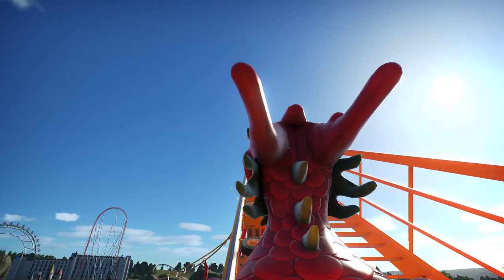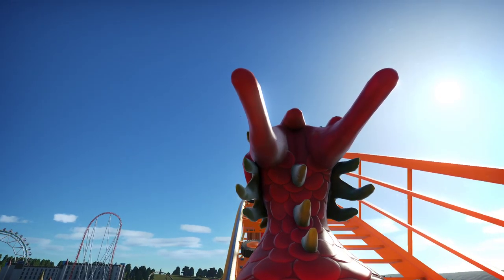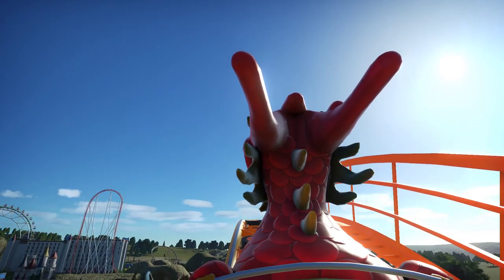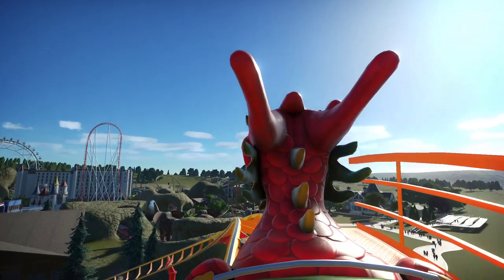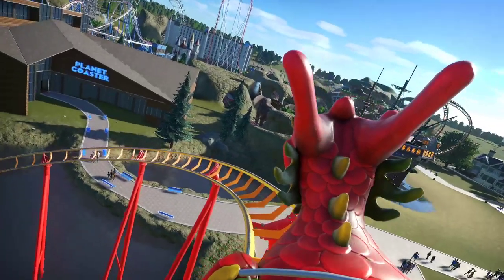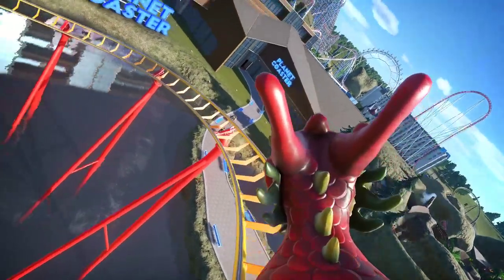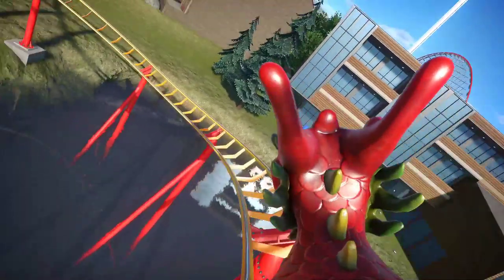But yeah, you could do all kinds of stuff. I have another roller coaster park where I created the Dragster. And it's just like that one over there, but with mine, you got to make sure you get it right or no one will ride it because it's too unsafe or the G-force is too strong or something like that.